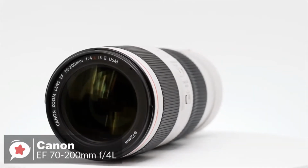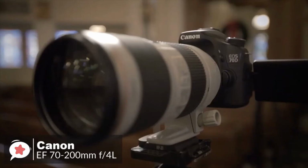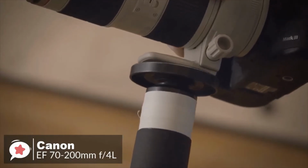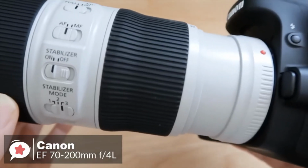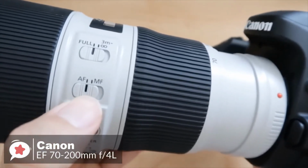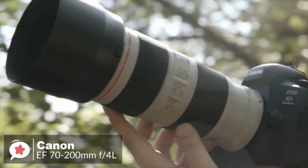It's housed in a metal barrel with a light gray finish and a red ring at the front of the barrel. It measures 6.9 by 3.2 inches HD, weighs 1.7 pounds, and supports 72mm front filters. As far as compatibility goes, as an EF lens, it can be used with both full-frame or APS-C Canon SLRs, or with Canon EOS M mirrorless cameras using an adapter.